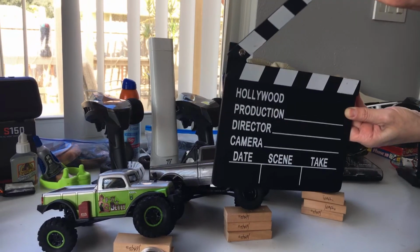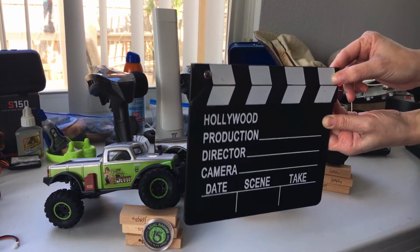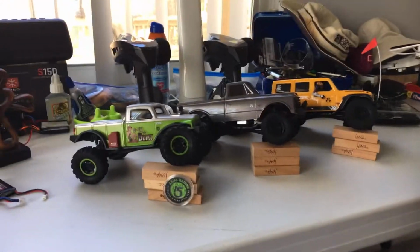SCX24 B-17 Betty comparison. Take two. Click. Hi everyone.